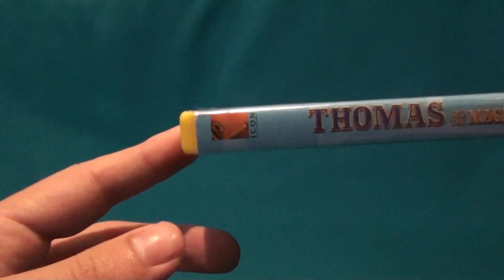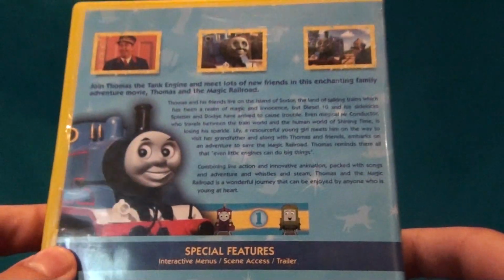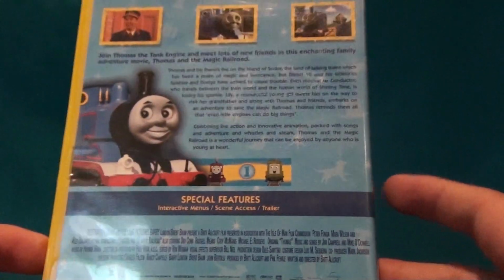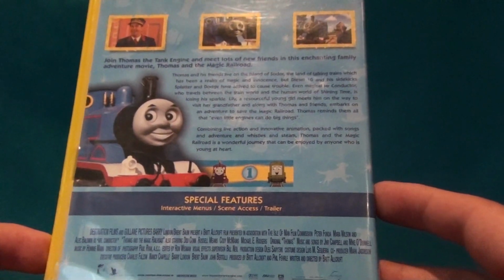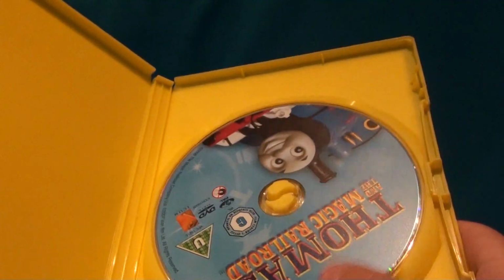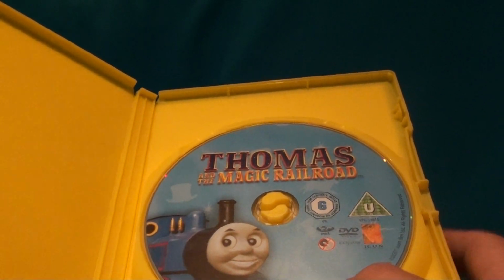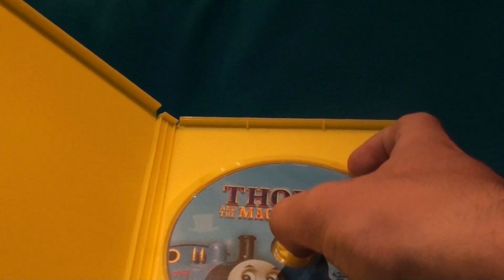This one's distributed by Icon, while the other ones are Alliance and Columbia TriStar. And yeah, this is the only film that actually has real special features. And the only actual special feature is just the trailer. But it's better than nothing. The trailer is the UK print that has Neil Morrissey on it, who did the UK dub of Bob the Builder. He does the voiceover in the trailer, which is pretty cool.